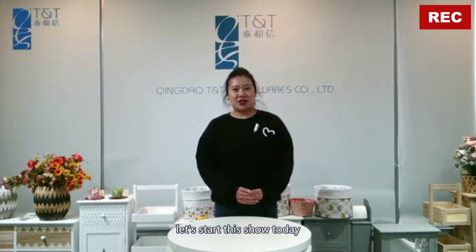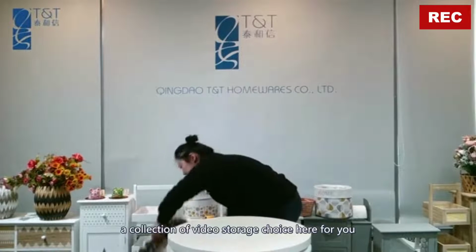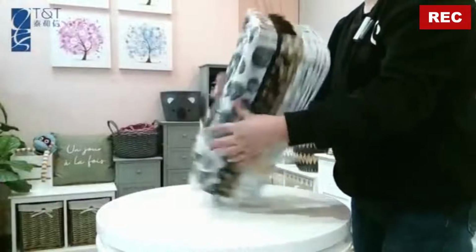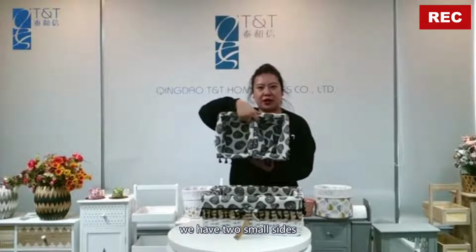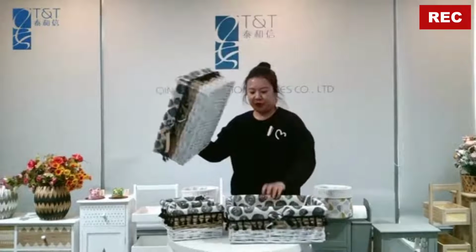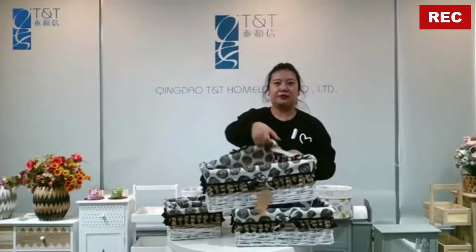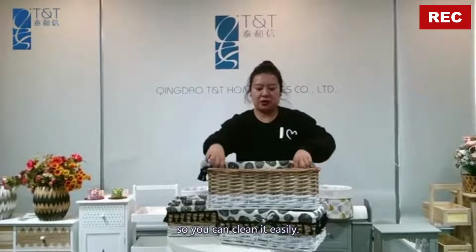Okay, let's start today's show. Today I have a collection of Willow storage choice here for you. It's a set of 4. We have 2 small size, 1 medium size, and 1 large. It also has a removable fabric liner, so you can clean it easily.